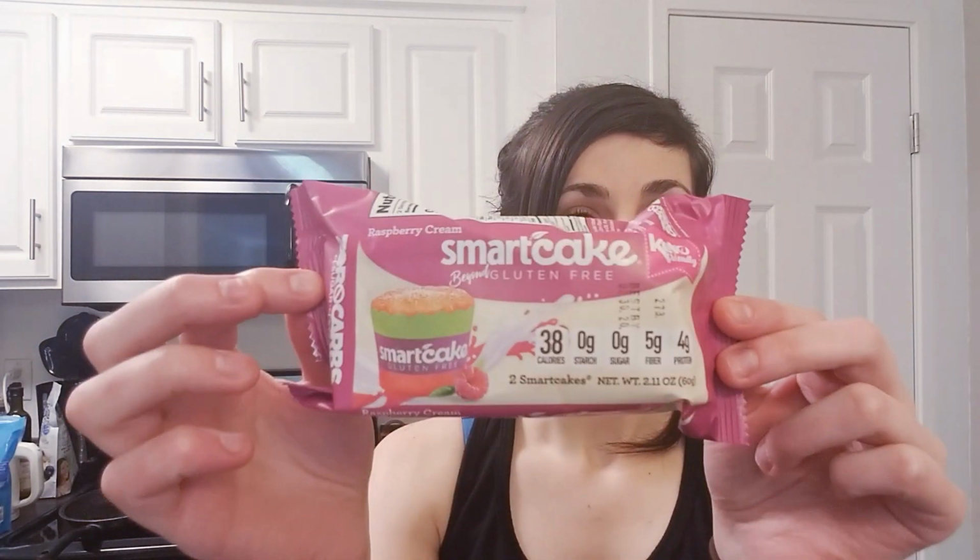The first product I'm going to try today is these Smart Cakes. I've had these before. I've tried 3 flavors, I think. The serving is 1 cake, so I will have 1 cake. 1 cake is 38 calories, 2.5 grams of fat, 9 total carbs, 5 dietary fiber, and 4 erythritol. It also has 4 grams of protein.